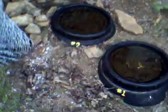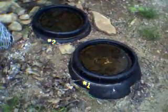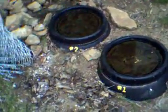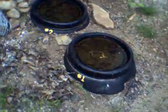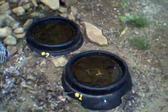Okay, then we got 2 barrels buried here. These are 55-gallon barrels with screw tops on them. Those 2 barrels are completely packed with food supplies, and they're packed and stored for years, so they're fine. Just emergency backup. And then let me back up here a little bit.